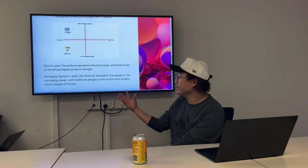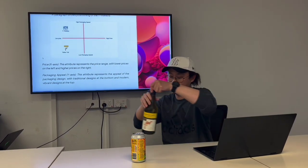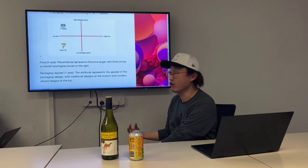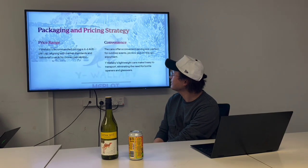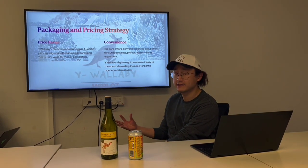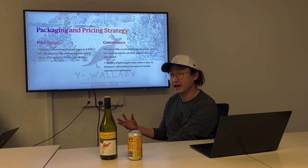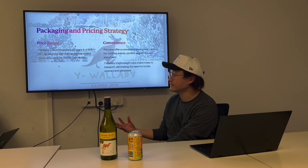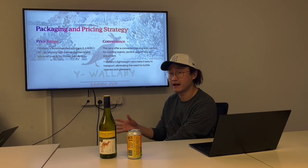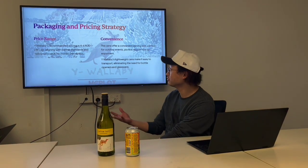It means that we represent the appeal of the package design, which is different from the traditional design of Yellowtail. As you can see from the label, it is more modern in style to target our audience. For the price range, we recommend $4 to $6 per can, aligning with the market standard for Yellowtail. For the mass market, they always look for value for money and easy drinking.